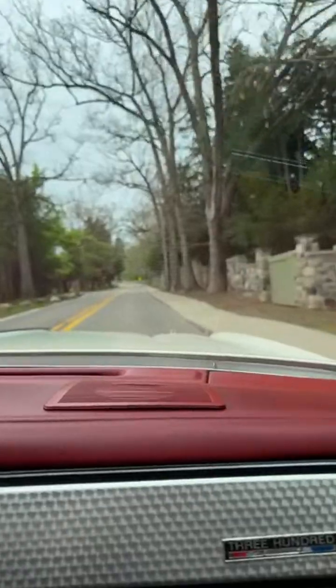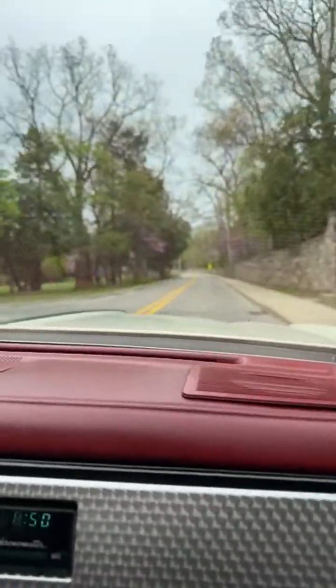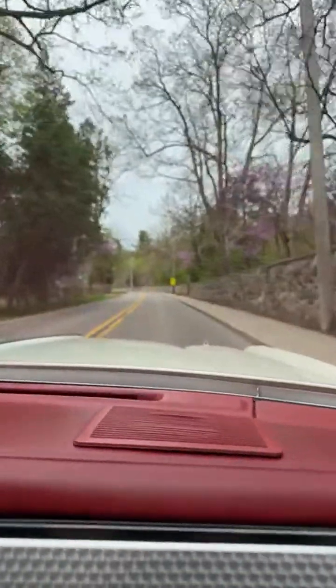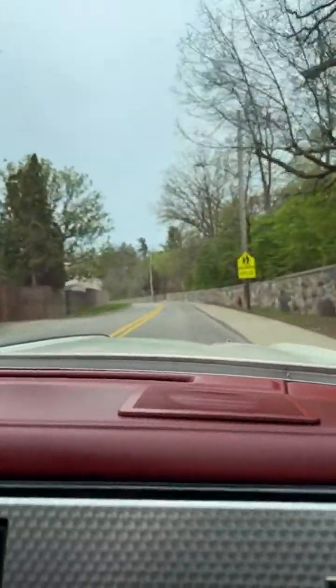What was the last comment there? This is a Cordova. Or is that a Cordova? I don't know. Nope, it's a Chrysler 300. It's based on the Cordova. Yeah, it's a package. It was a limited edition package for the Cordova.